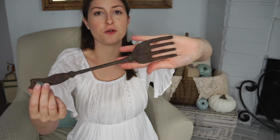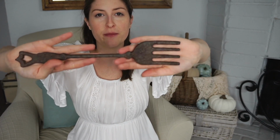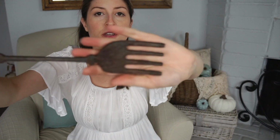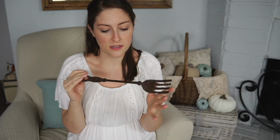And then I found this cute little rusty giant fork. It was $3. It reminds me of Ariel, you know, when she sings that song and brushes her hair with a fork. That's what it reminded me of, but I thought it was really farmhouse, kind of like country farmhouse for the kitchen, so I went ahead and picked it up. And it's just really cool. Like, it's actually iron. And I like the handle right here as well. So I think $3 is a good price for this because I've never found anything neat like that.